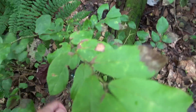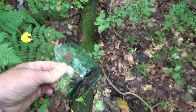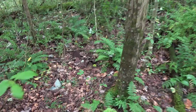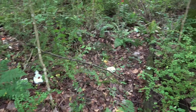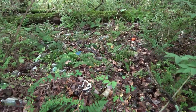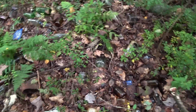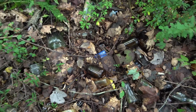Some with that, it's just like one of those blue ones. Yeah, it's got one of the old slightly bluish mason jar ones. All kinds of stuff. Oh yeah, it just gets more and more. Yeah, look at this. Wow. What's this one here? Is that plastic? Yeah, it's plastic. I thought it was like a blue jar.